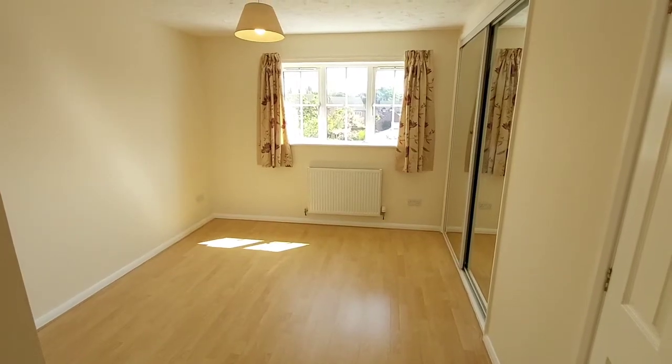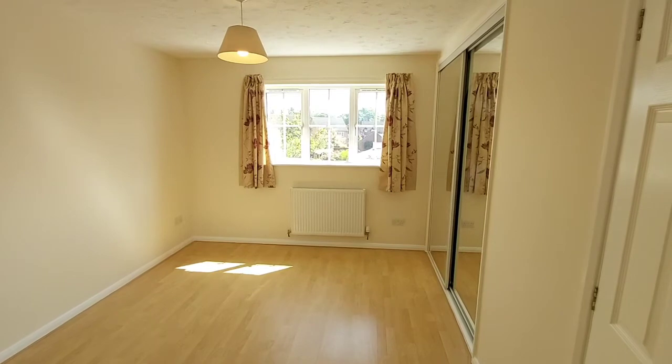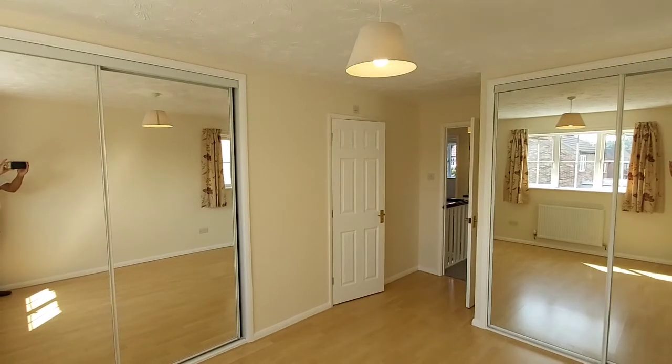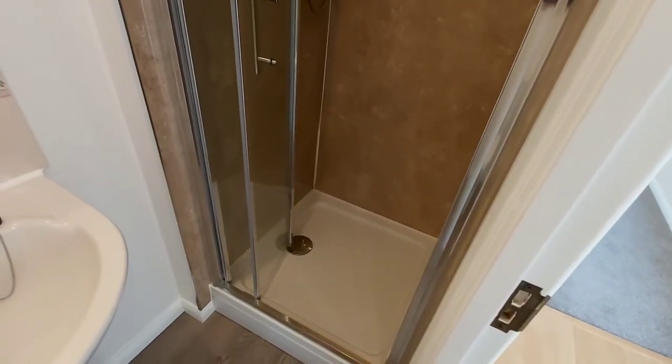The master bedroom is at the front of the property. You've got built-in wardrobes to the right, and there's also wardrobes to the left. This gives a better angle of both sets of wardrobes. And it's a single shower for the ensuite.